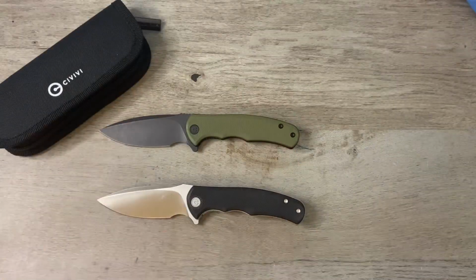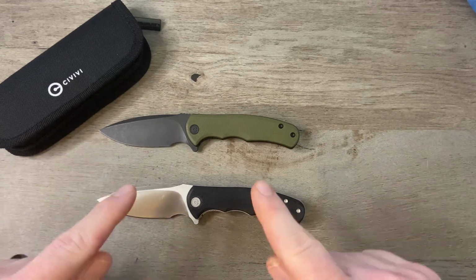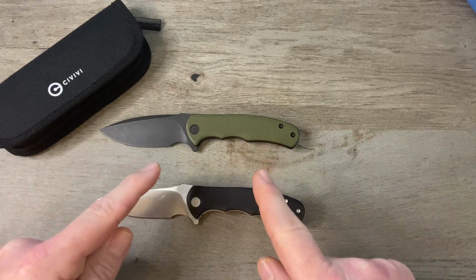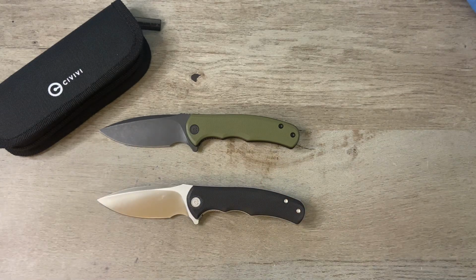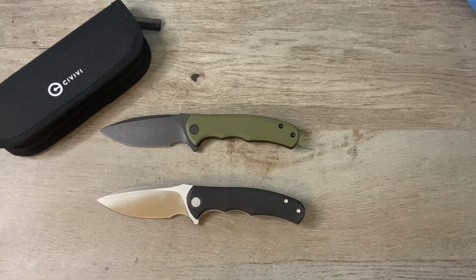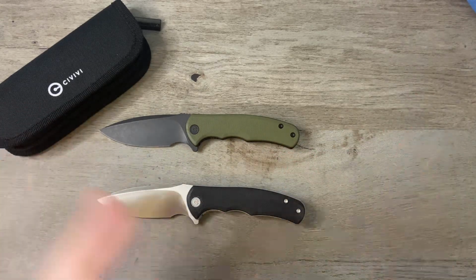So there you go, boys and girls. The Civivi Mini Praxis, the little brother of the best modern budget knife of all time. And I tell you what, little bro is not far behind big bro, in my opinion. Awesome knife. You cannot go wrong with a mini Praxis. Super easy to carry, very slicey, ergonomically outstanding. It's just a phenomenal knife, people.